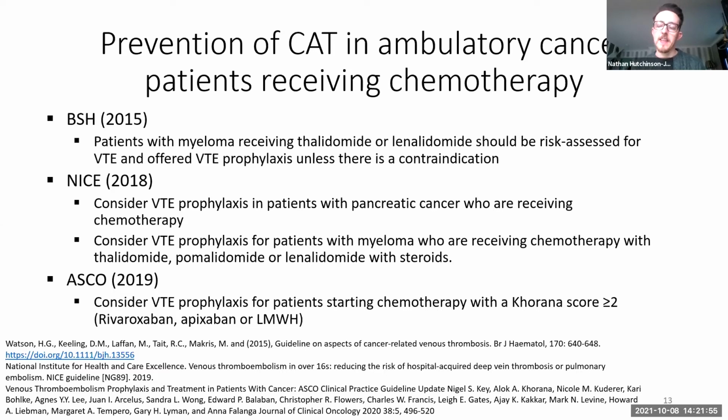prevention of CAT. And I think when we think of our oncology services and hematology services, they're already pushed and very limited in what they can do. Having a service that can help with this is potentially going to be very helpful to them, because there are certainly going to be difficulties in capacity in providing this risk assessment and initiation of appropriate VT prevention as well.